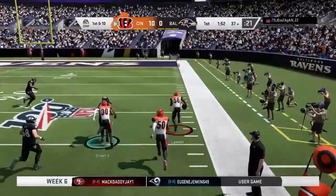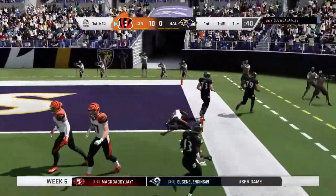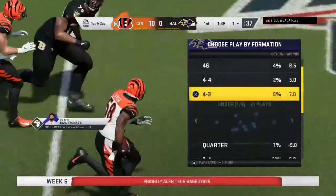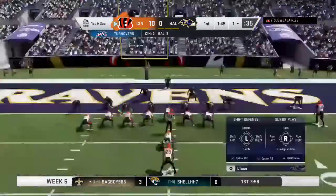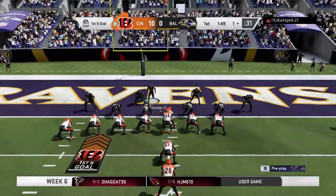Room here to run. And now off to the races down the right side. And he is not quite going to make it all the way in. They'll mark him down right about the 1-yard line. The defense gets him the ball via the turnover. Now can this offense cash in? First and goal.